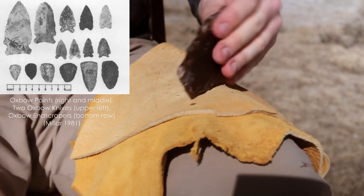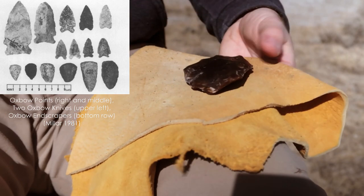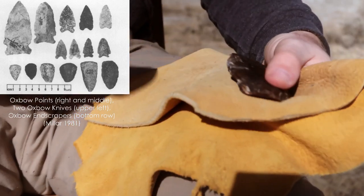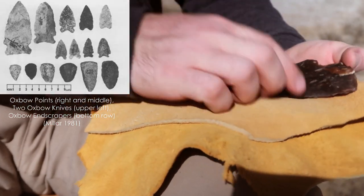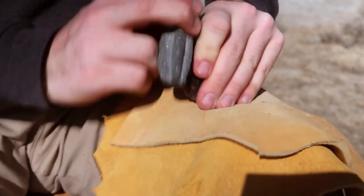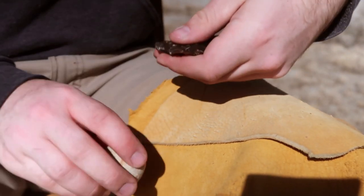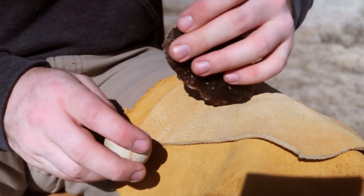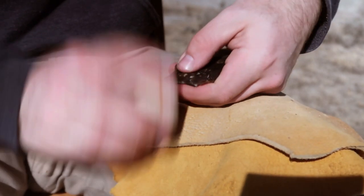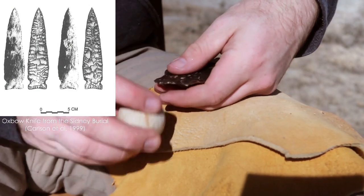Oxbow knives, like what I'm making, are similar to Oxbow projectile points. However, the base of the knives is less concave and the blade is longer and wider. Oxbow knives are much less common than Oxbow projectile points. Besides the artifact I saw in the North Dakota Heritage Center, I was able to find a few examples and mention of these knives in archaeological literature, from sites like the Sydney Burial and Gray Mortuary site.